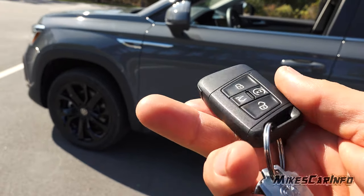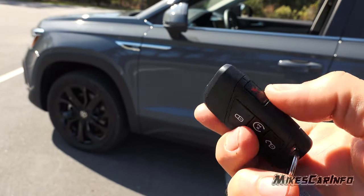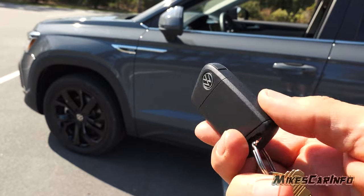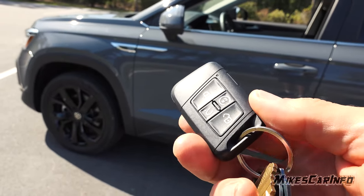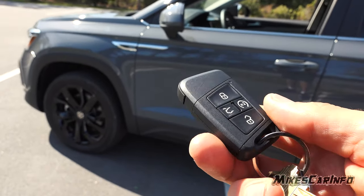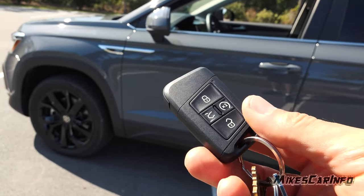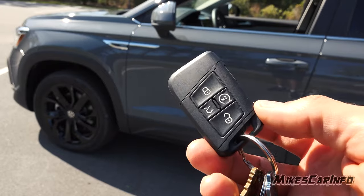There's also a physical key on the inside of this key fob. Now, this key fob is relatively light and easy to carry around with you. It's a lot better than the previous generation key fobs. So I'm really liking this key, the weight, the size, the contour. It's very easy to kind of slip in your pocket or just carry it with you.